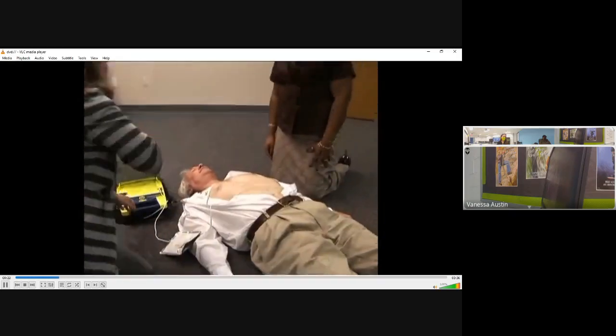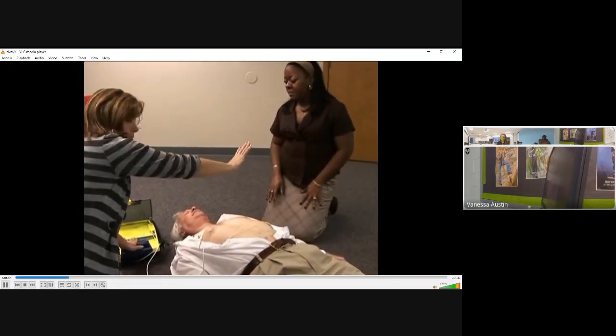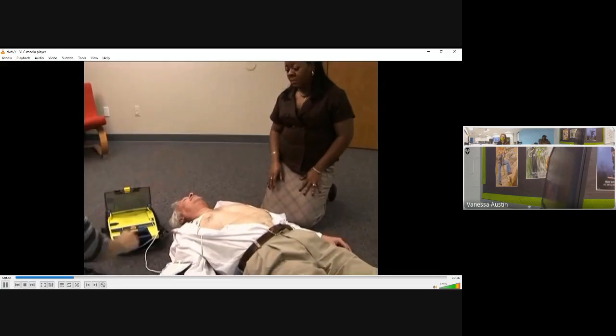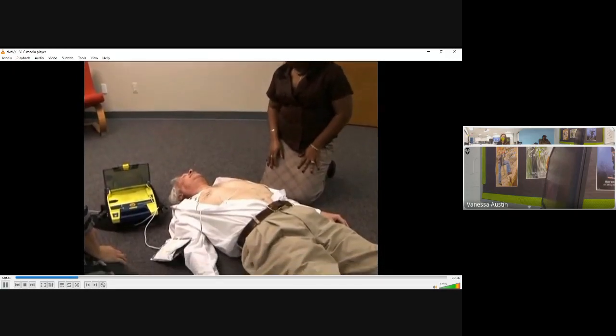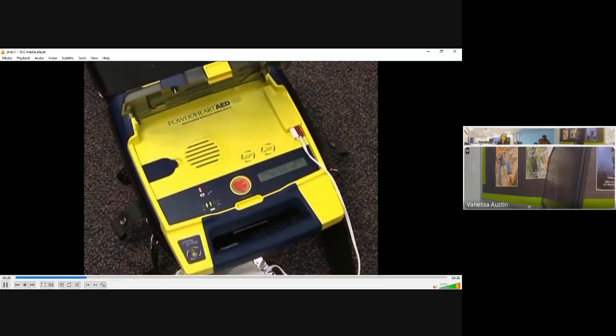Regardless of AED make or model, all units follow the same basic steps. Turn on the device. Apply electrode pads to the victim's bare, dry chest. Analyze the heart rhythm. And deliver a shock if indicated.